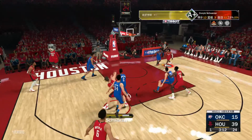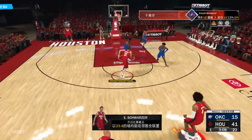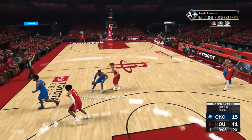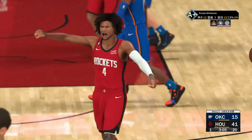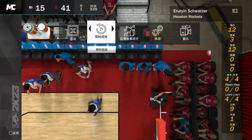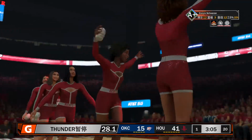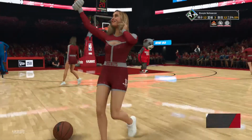Here's Green, and it's Houston with another. Boy, has he put his foot on the pedal here this quarter. He's doing a terrific job in terms of leading their offense. Now a timeout called by Oklahoma City, trying to snap them out of this little slump. Well, they can't find the net right now, and all they need, I think, is just to get one to go, get back on track.